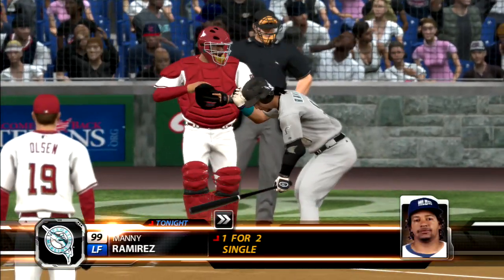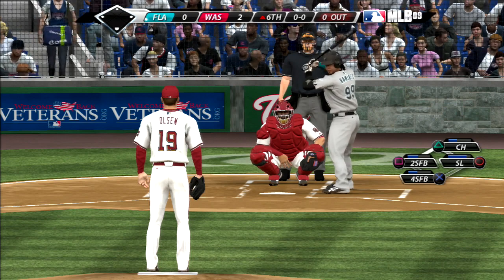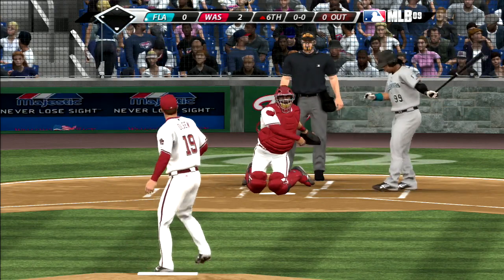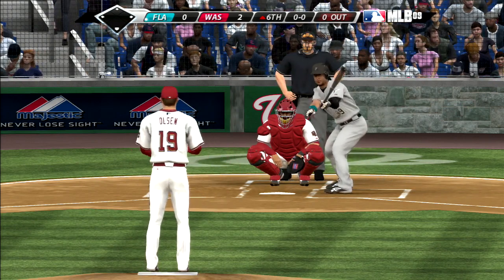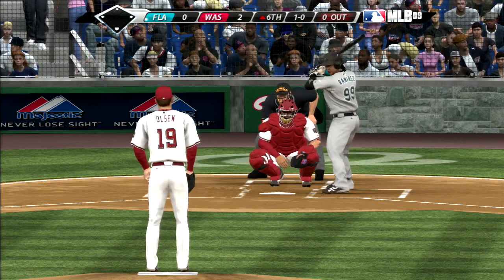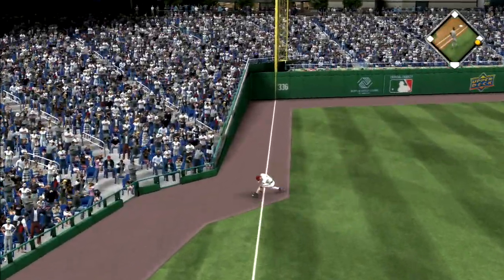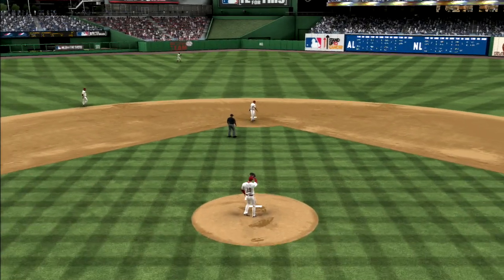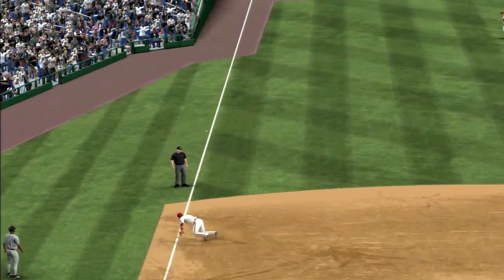Manny Ramirez will step in, 1 for 2 in the ballgame. And a fastball just misses for ball 1. And let's see if he can maybe get a little offense going. Now this is swung on and pulled down the third base line. Diving is Zimmerman, but it's out of reach. A fair ball. And that's an important at-bat for a leadoff hitter. Down a couple runs, you got to just get on base and try to get something started.